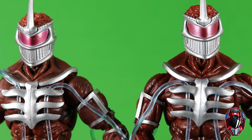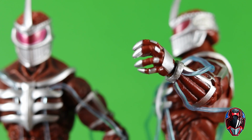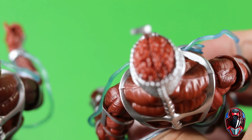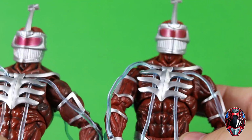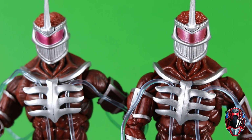Okay, so Lord Zedd, the one on the left is the original Wave 1 release. The one on the right is this brand new one from the 2-pack. And as you can see, they are basically the exact same. I can't really spot any differences other than, of course, the hands having the additional paint on the knuckles as well as the fingertips. Looking at it all the way around, there is no difference at all. If anything, maybe the brain is a little bit shinier red up at the top. As you can see, this is the new one here. Other than that, it's the same. We get the same red color, the same wash. It's a little bit heavier on Wave 1 right here on his chest, but that's it. So it's the same figure.